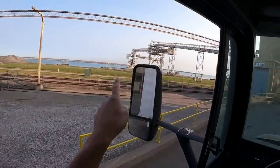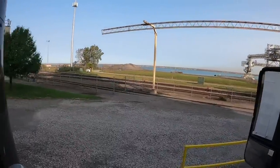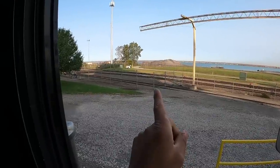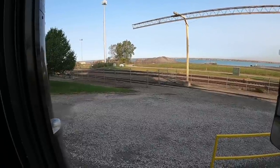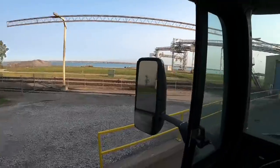So that's where they would bring the ship in and they would load ships. Chicago is literally just over there. Normally you can see it, but due to the wildfire haze and smoke in the air, you can't really see it today. You can just barely see it, but I know on camera you guys can't.